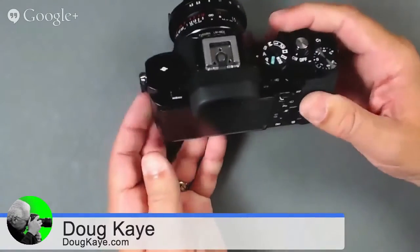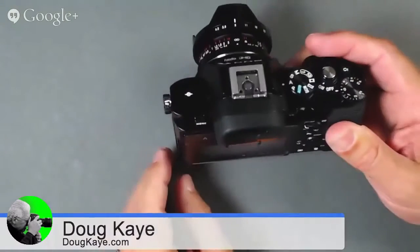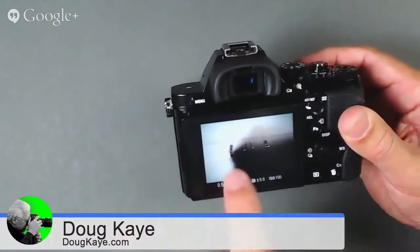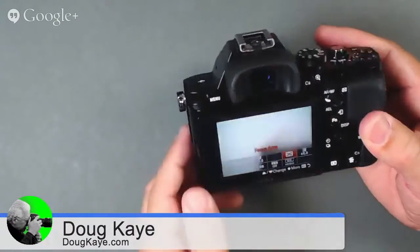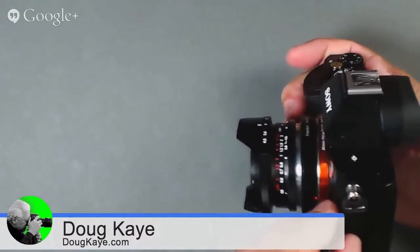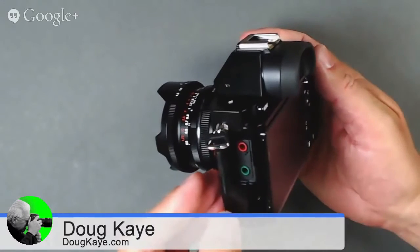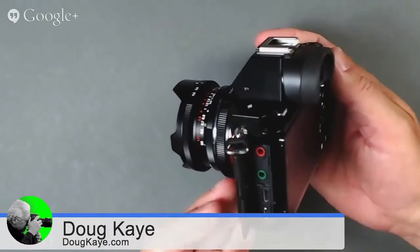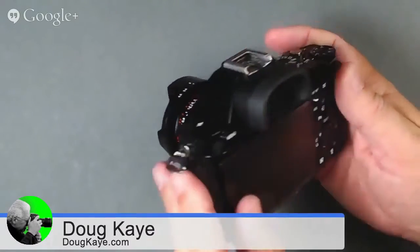You have the typical, let me turn it on. You have the LCD, which is tip up, tip down, doesn't articulate, and no touch. No touch screen again. So it has the quick menu, which is sort of nice, but no touch. None of the things that pop on the screen respond to your fingertip. That is true. And then you've got pretty much the standard Alpha 7 ports. You've got microphone and headphone. Nice. And then, of course, you've got HDMI out and their fancy USB, which also triggers their proprietary remotes.